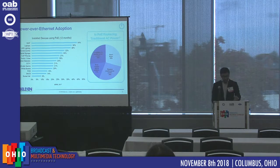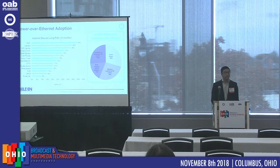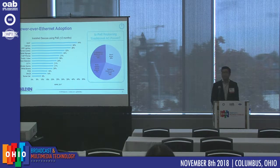So as you can see, there's a variety of different applications, and this is kind of just the beginning. Once the IEEE standard gets published, we expect that this is going to become more mainstream, and more manufacturers are going to make these applications readily available in the commercial market, as opposed to having to find a way to get to these devices.